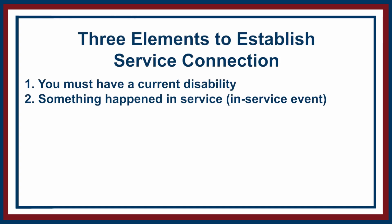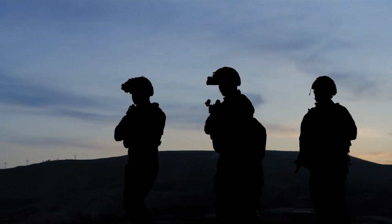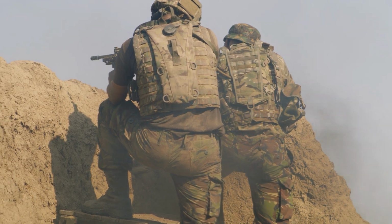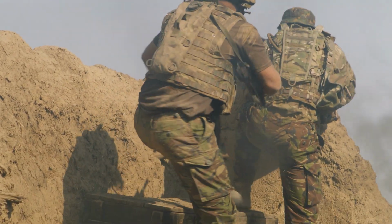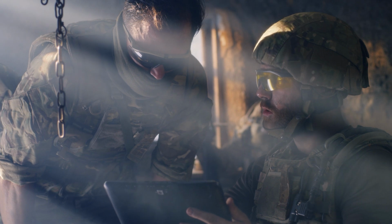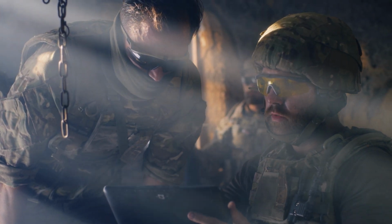Element number 2. This is what I like to call the something happened in service element. So you need either an event, an injury, or a disease in service that you believe is causing your current disability. The possibilities here are limitless. It could literally be anything from the day you enter active duty to the day you leave active duty. It doesn't even have to be directly related to your military duties. As long as there's no misconduct involved, almost anything counts.